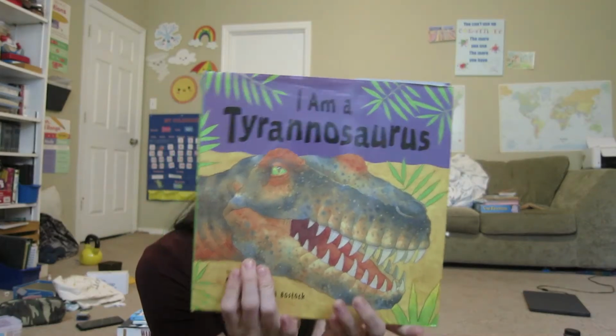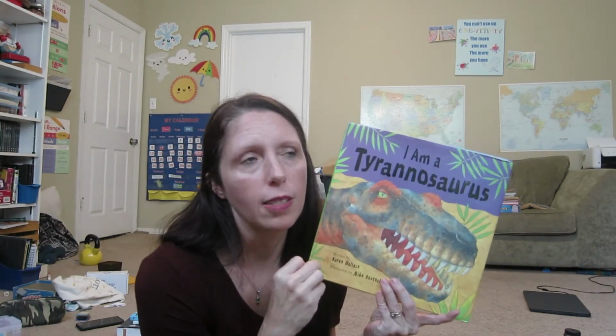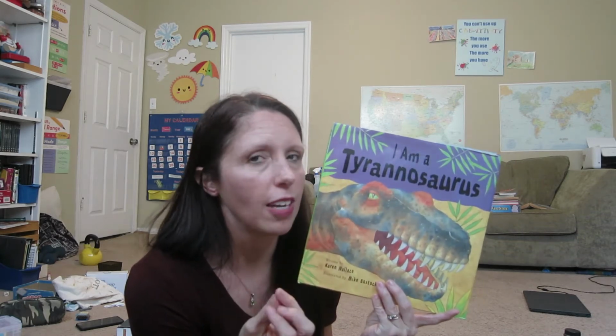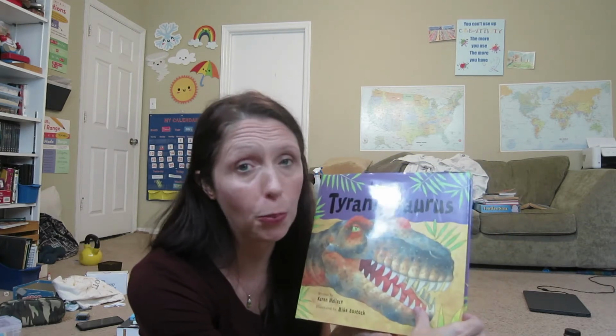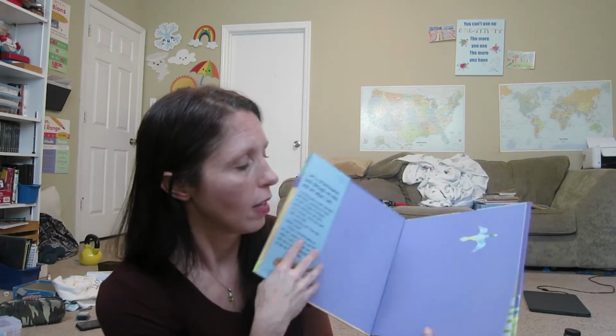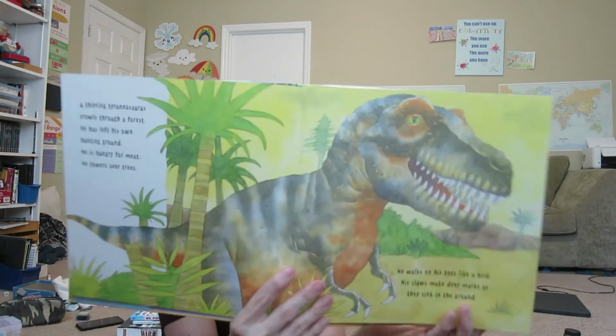I found this book, and this one comes with a little warning. I Am a Tyrannosaurus. My 2 younger boys, my 3rd grader and my 5th grader, absolutely love dinosaurs. They're not obsessed with dinosaurs, but they really enjoy them. So I got it thinking both boys would enjoy it, and they did. They were both in the room when I read it. The pictures are just these painted pictures.